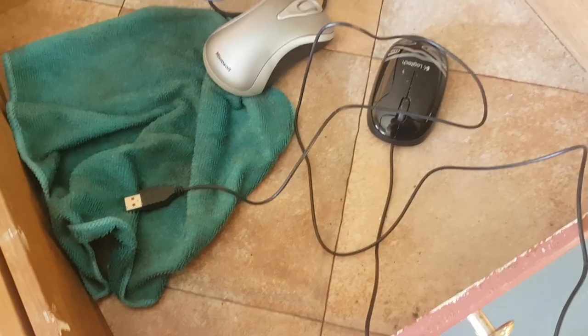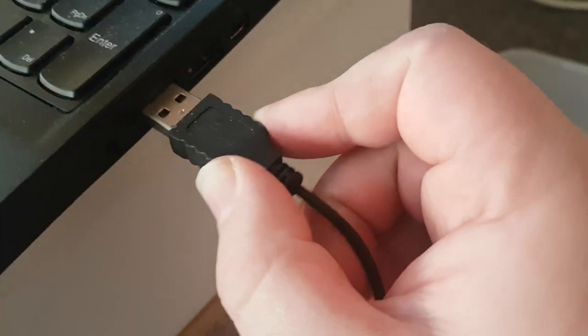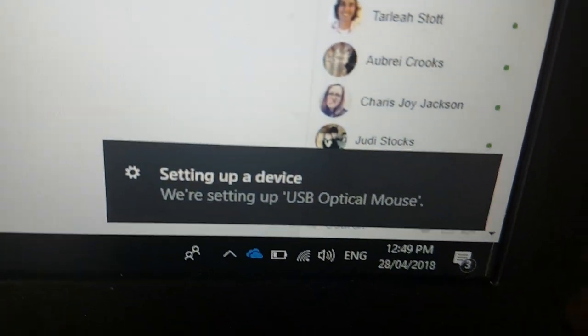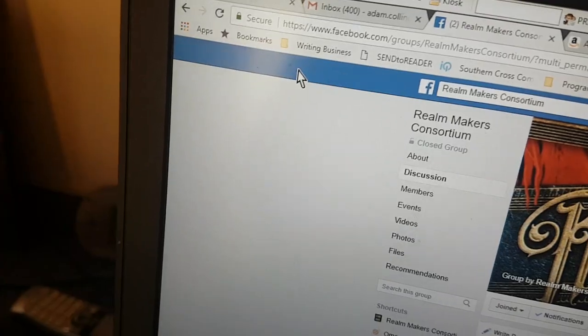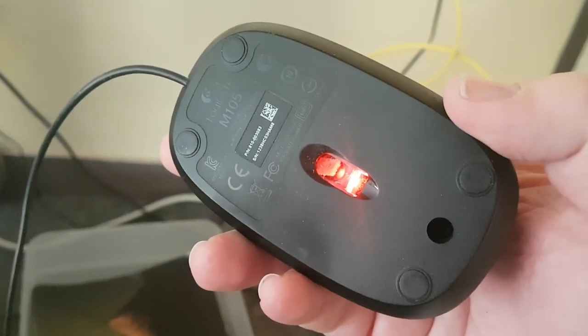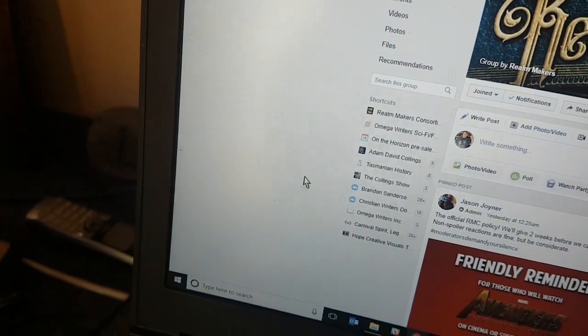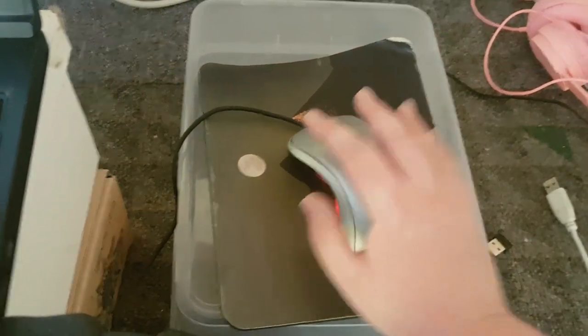Chloe really wants a mouse for her computer. And look what I just found. Let's see if one of them works. The buttons work, but it won't move. And here's why. There's something in there gumming up the optical sensor. Woohoo! The Microsoft one works as well. There we go, two options.